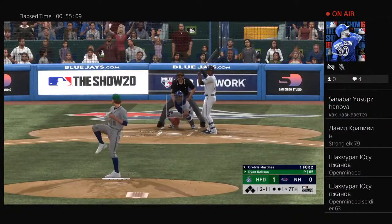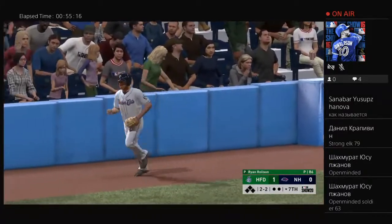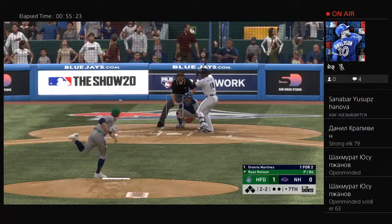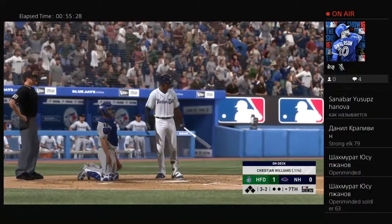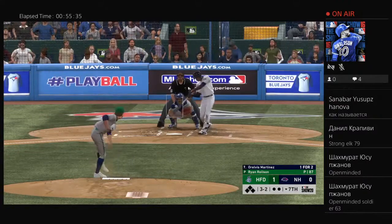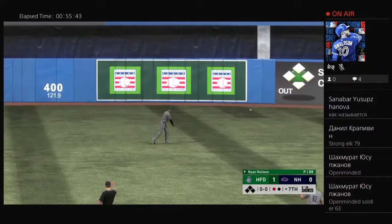The 2-1. There's a shin-high slider laid off for a ball. Great AB up until this point. A walk right here could really just infuse some confidence into this lineup. High fly ball out to straightaway center. Fernandez is right there, one down.